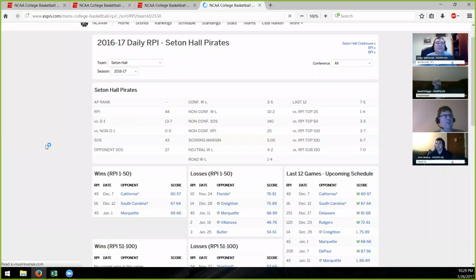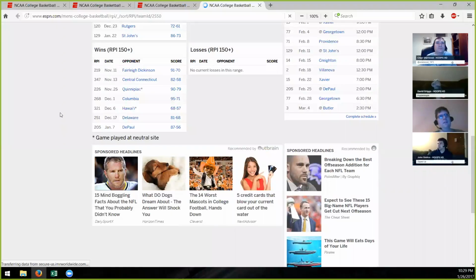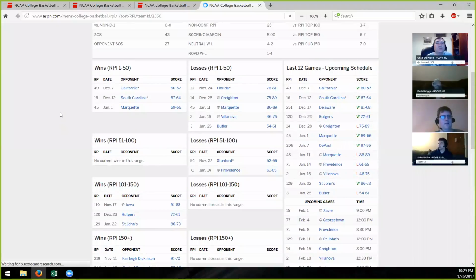There we go. Tournament played away from home. There's Seton Hall. They beat Cal away from home. They beat a very good South Carolina team away from home. They've beat a Marquette team. These South Carolina and Marquette are both in our field already.